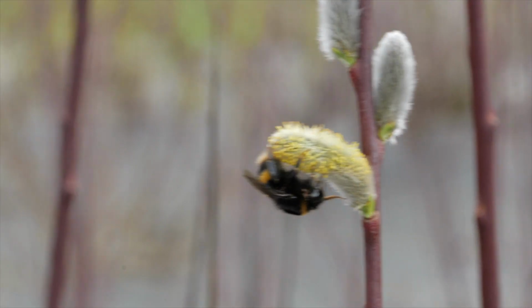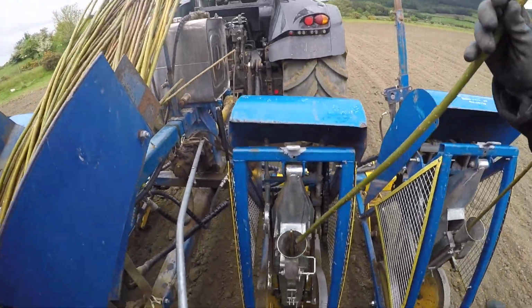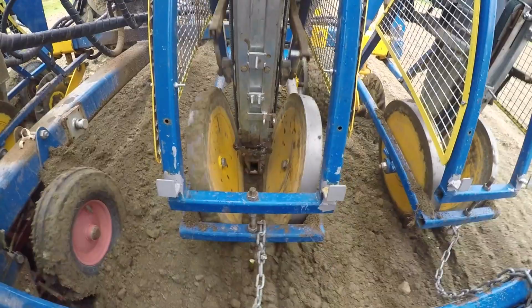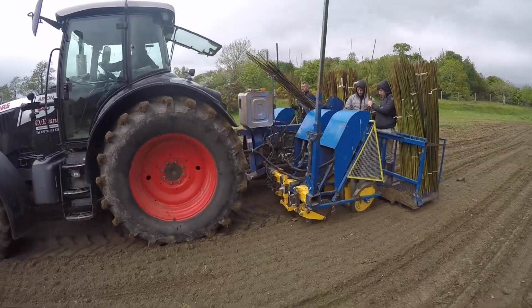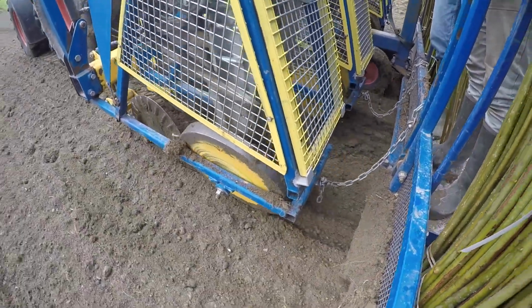The inputs into willow are not terribly large, particularly when compared to arable crops that we might conventionally grow in many areas, which makes them relatively low cost and low input to grow. Willow is grown by propagating from stems, so we plant short sections of stem from usually a one-year-old plant, which have been cut and made into what we call cuttings. They're planted in rows so that they can be mechanically harvested, and there's about 15,000 cuttings planted per hectare.